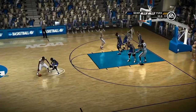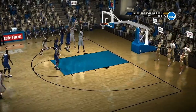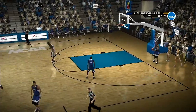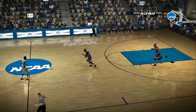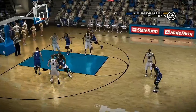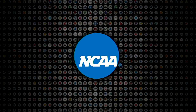Got a man in high post. He shoots from long range. Way off target. For the bucket, he's money with the shot. These fans are thrilled. What a reaction. What a response. What enthusiasm.